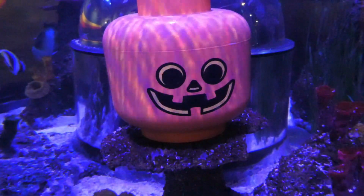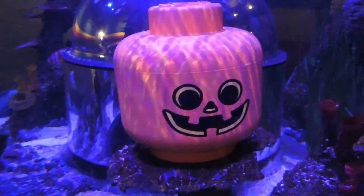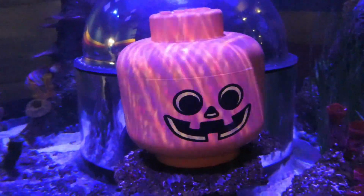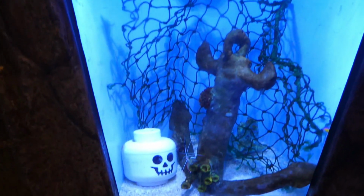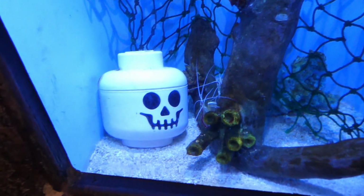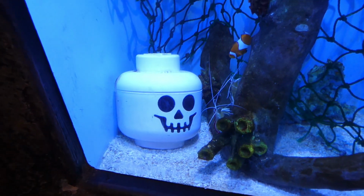Just come out of Deep Sea Adventure, and even the aquarium's decorated for Halloween with Lego pumpkin heads. And Harry's just spotted over here as well, in this little tank, they've got a Lego skeleton head as well.